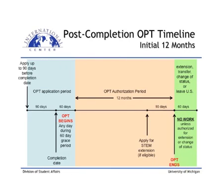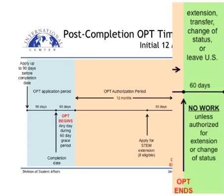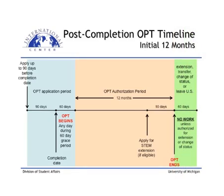Remember this timeline from Section 2? In Section 2, we discussed the OPT application period and the OPT authorization period. Next, we are going to focus on the section shaded in green and take a look at what happens at the end of your initial 12 months of OPT. Once again, when your OPT expires, you have a 60-day grace period. During this grace period, you have 4 options.